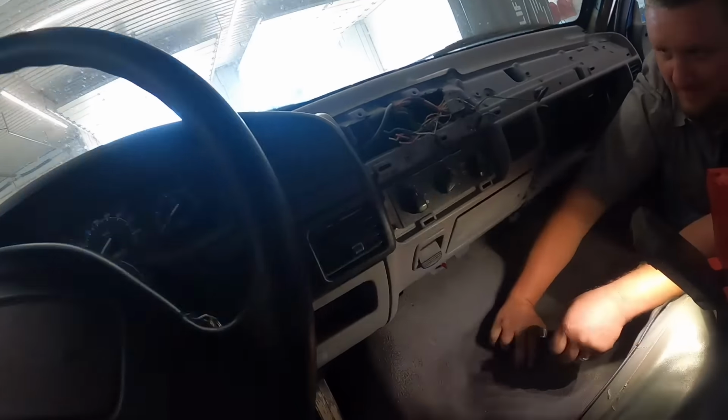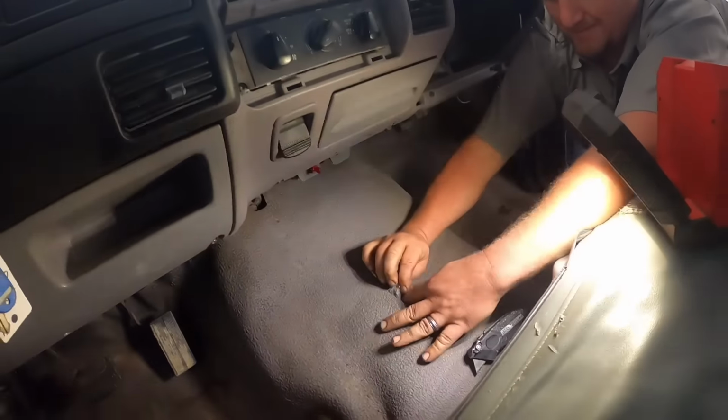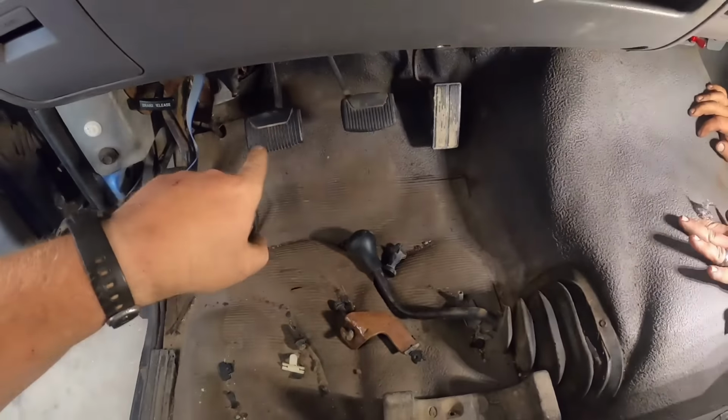You guys want to see a dash swap? Go back and watch the last video. It was a good time. We put these anti-theft pedals in here.